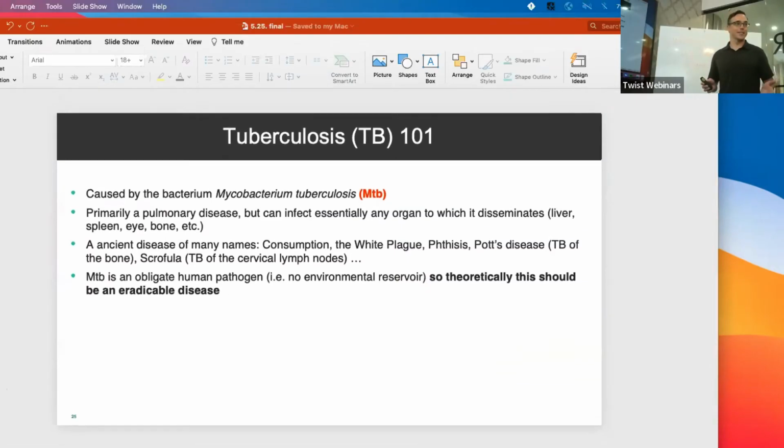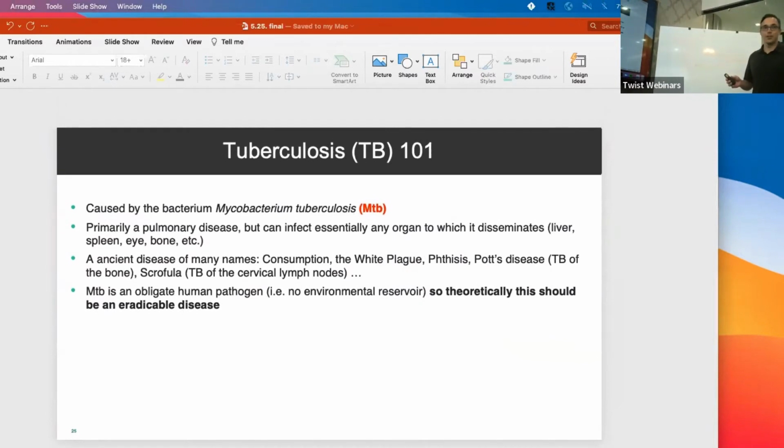So what is TB? I'll just call it TB, or tuberculosis for short. It's caused by a bacterium called Mycobacterium tuberculosis. It's primarily a pulmonary disease, or a disease of the lung, but it can infect effectively any organ in you to which it can disseminate. We are the petri plates for this bacterium. It's a very ancient disease. The Greeks called it phthisis, consumption, the white plague, Pott's disease. So it's been with humanity for a very long period of time.